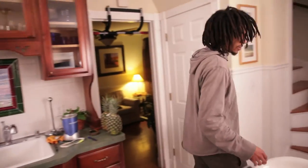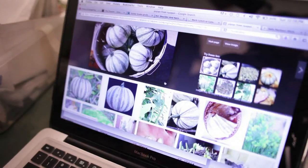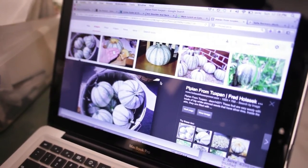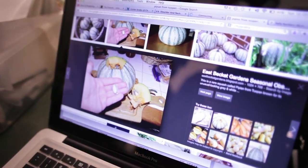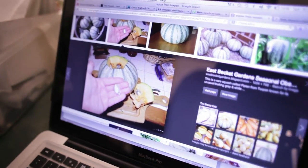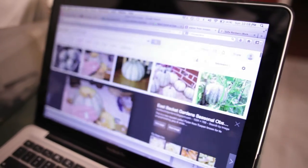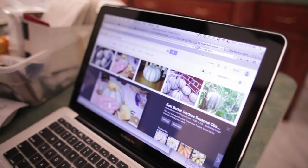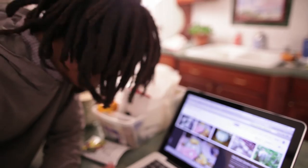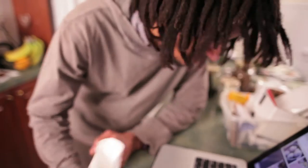I'm gonna use Google real quick and look that up. I've only seen pictures, but it would be cool to see it in person. There's a picture. Look good. See, that's how the flesh looks. I guess you cut it open. There's not too many pictures on there, so maybe I can bring you some cool video of this cool variety of squash. Do my best.